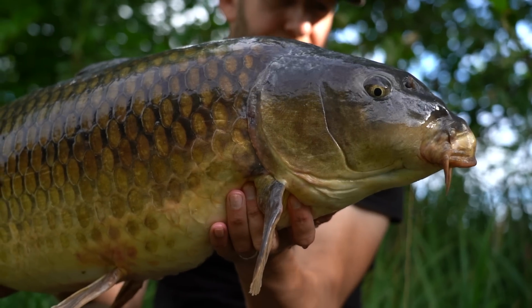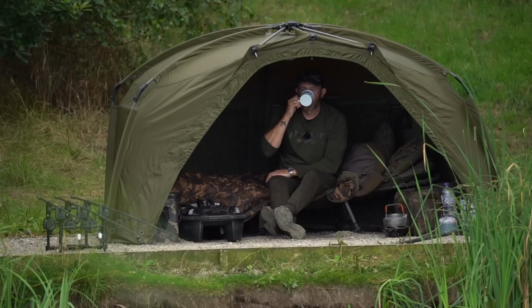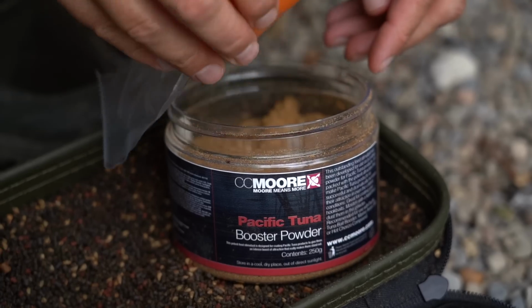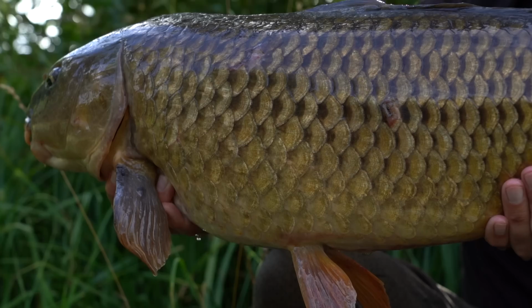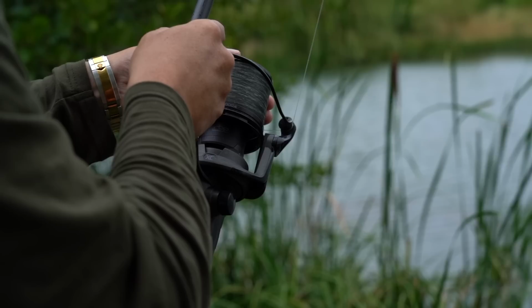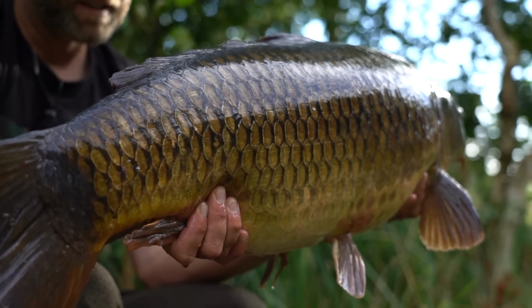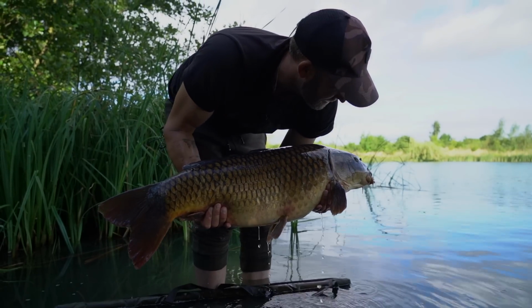We are finally up and running. Proper old warrior. So I made a tactical change quite quickly in this session, and well, it's worked. Five fish hooked, five fish landed, and the biggest fish of the session right at the death. I'm absolutely buzzing with that.